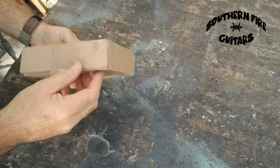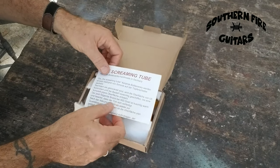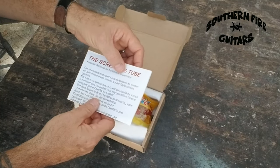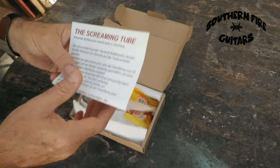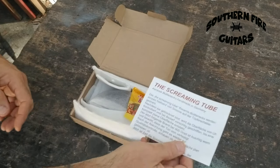Well, I've already cut the tape on the box, so let's get into it. There it is, the Screaming Tube, ceramic bottlenecks, handmade in Germany. I really can't read all that other stuff on his little brochure because it's in German, but they do have a Facebook page under the Screaming Tube.